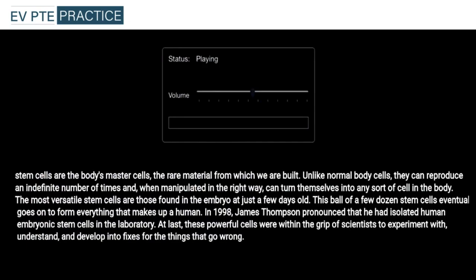Stem cells are the body's master cells, the raw material from which we are built. Unlike normal body cells, they can reproduce an indefinite number of times and, when manipulated in the right way, can turn themselves into any type of cell in the body.